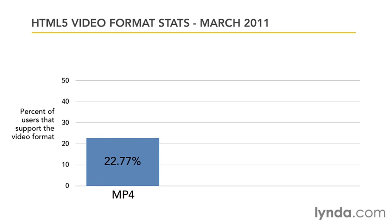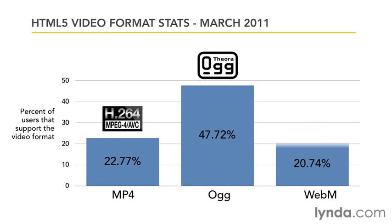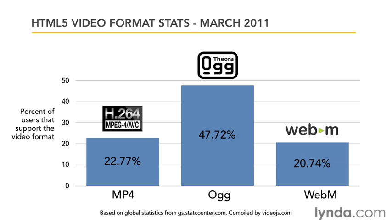Firefox version 4, which supports WebM, was released just at the end of March, the same month these stats were taken. So the WebM support number is probably much higher even now with the rate that Firefox users are upgrading. Then with the release of IE9, which supports the H.264 format, we'll probably see that number go up as well, and all three may even out within the year.